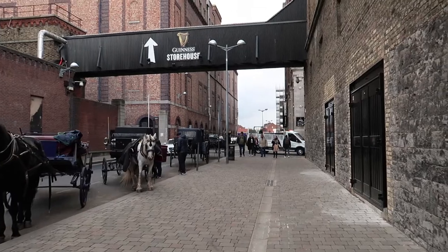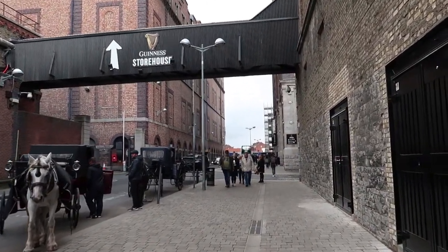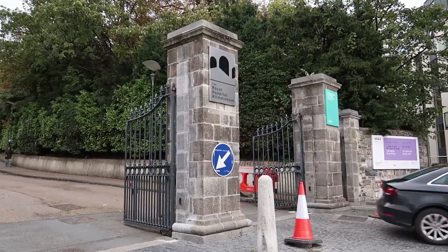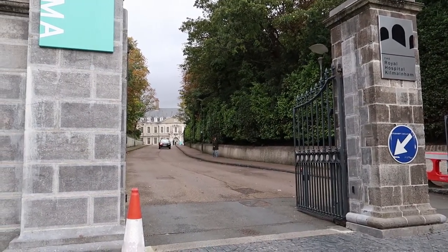I really wanted to drink my first Guinness here. Well, at least here in Ireland, but unfortunately it comes with a tour. You see, we chose not to take the tour because we just didn't have enough time. We'd rather visit a few more landmarks. Plus, they probably won't let me film anyway.